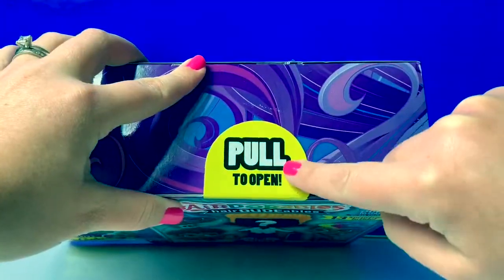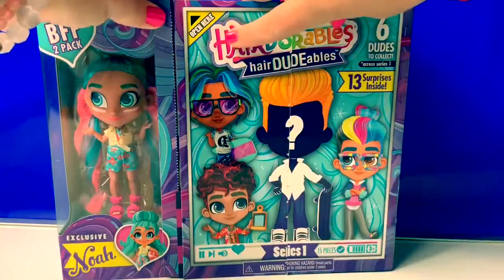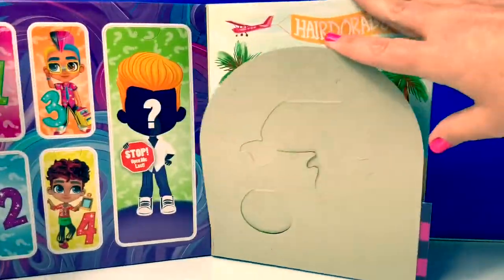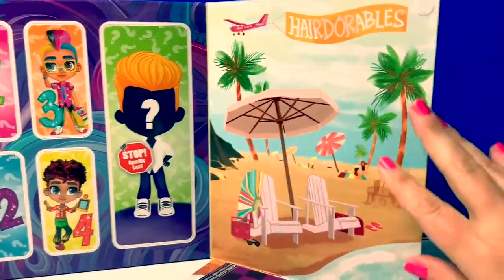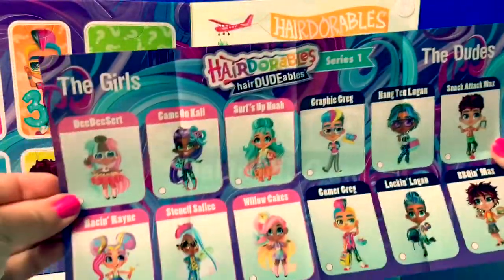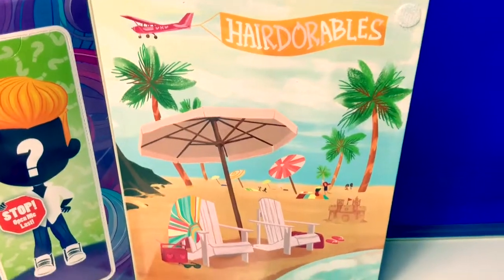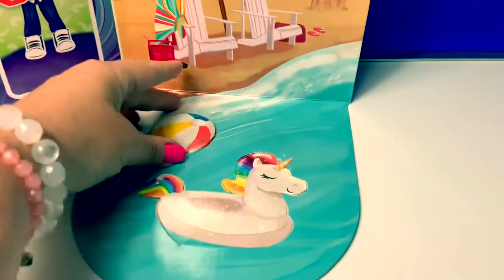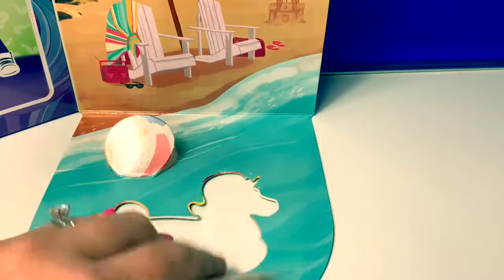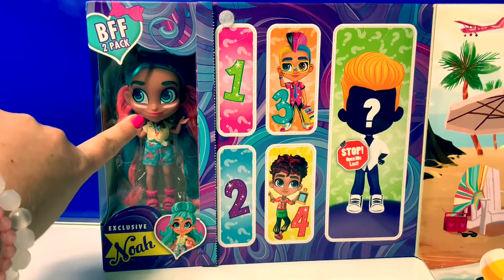It says pull to open. Open here. Super cool. Look at this box. Here is the collector's guide for the girls and the dudes. Look at this cool box. It even has a little beach ball and a unicorn floaty. Super fun. Looks like we already know who the girl is.